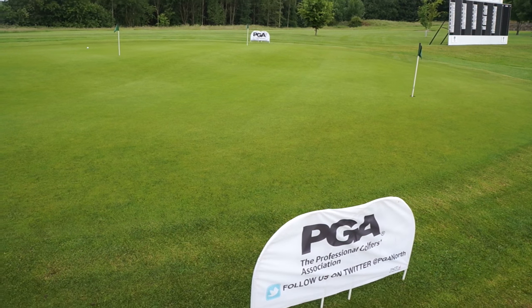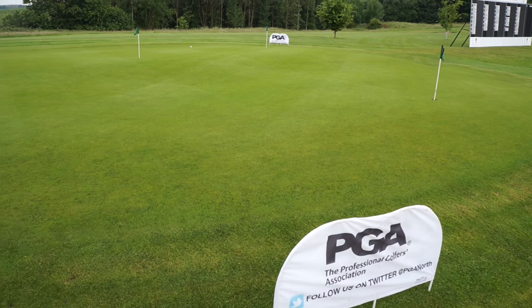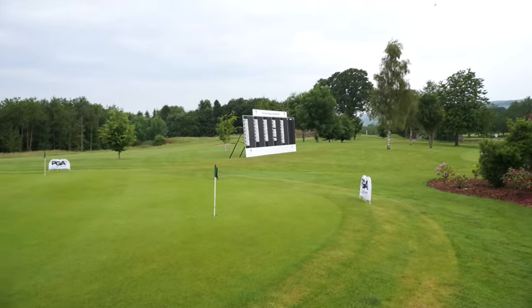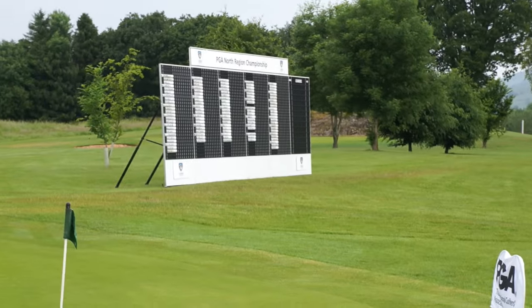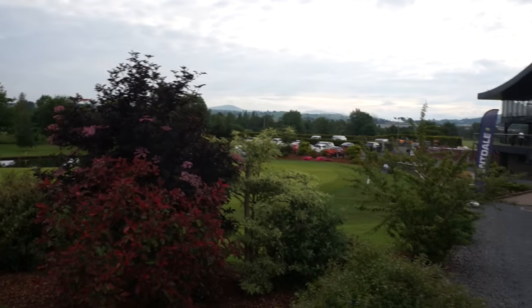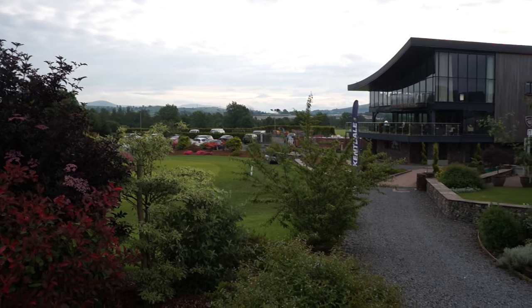So just been on the range, then a little bit of putting. Greens are looking beautiful. They looked amazing last night, but they were a fraction slow, but now they've cut them and they've sped up. Leaderboard all firing, ready to go. Much busier place now than it was this morning when I first arrived. And I've got another Rob on the bag, but a different Rob. A Rob with a beard that's on the bag, but a different Rob.